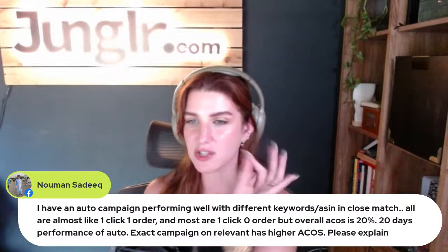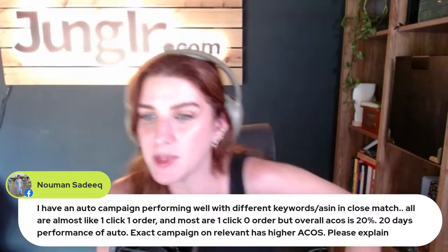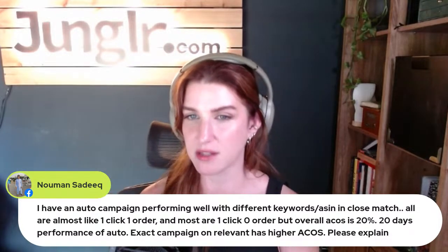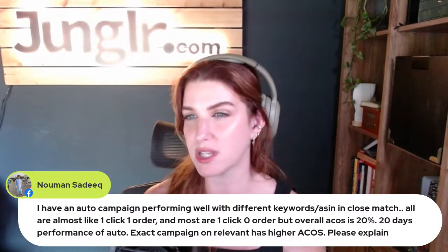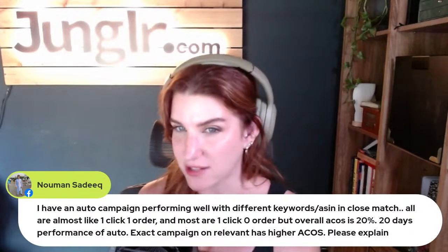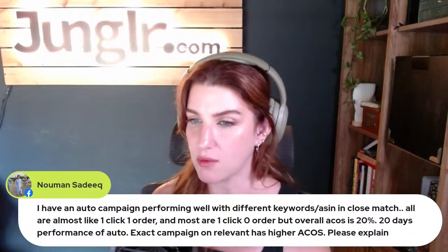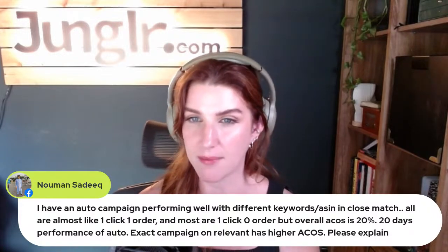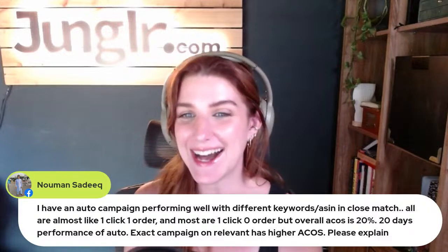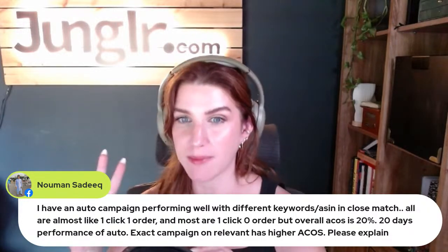If I'm understanding this question correctly, which correct me in the comments if I'm wrong, you're trying to figure out why the auto campaigns perform better than when you put the exact keywords that you're targeting into exact match. They don't perform the same as they do in the autos. That's totally normal, unfortunately. And the reason why is most likely two things are happening.